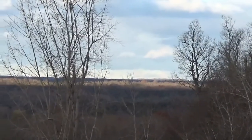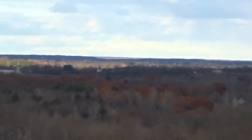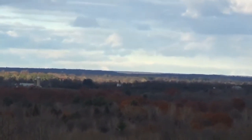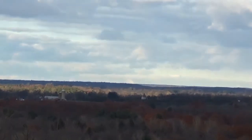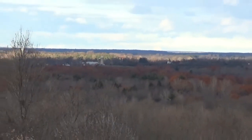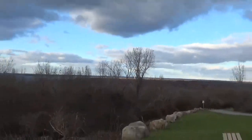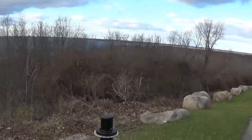We'll just take a little look around here, and just like we did at Southwick's, it's a little windy today. That's what's left of our fall foliage. Remember these things?